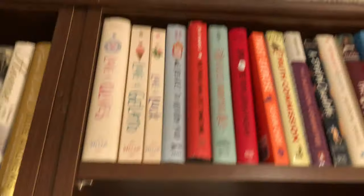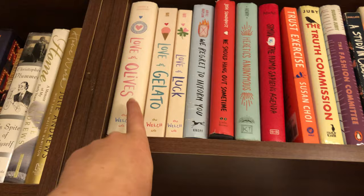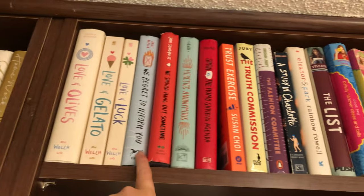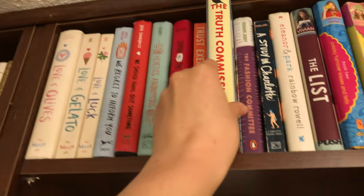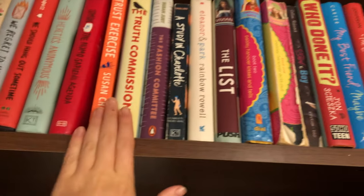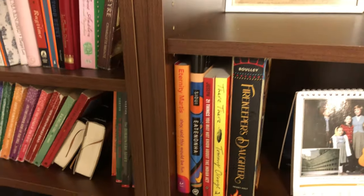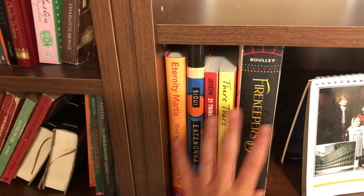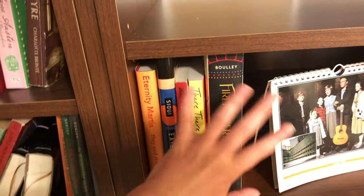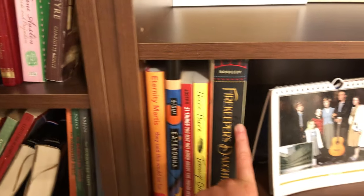Over here, I have lighthearted YA. I love the Love And series. So good. Also, this author, Susan Juby, amazing. She's Canadian. She's so good. Down here, we have my Indigenous books, and this one is Canadian, so they're kind of Canadian books. I think Firekeeper's Daughter is Canadian. I'm not sure, but I know it's Indigenous.